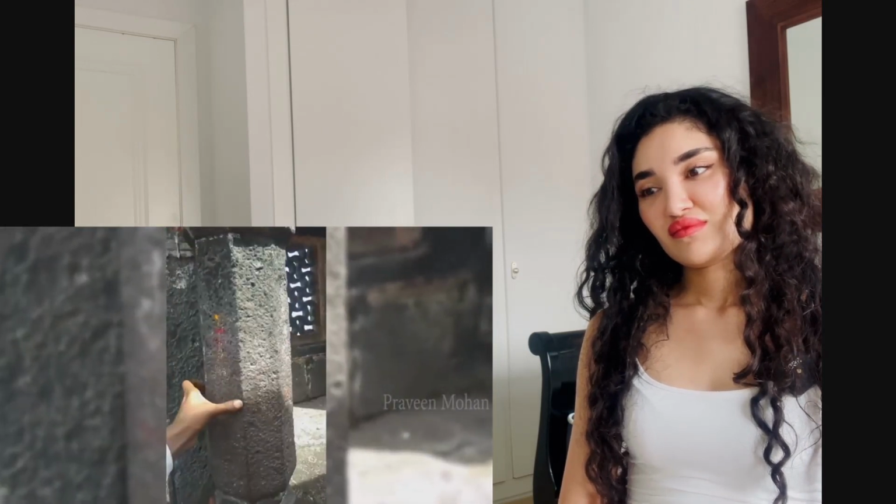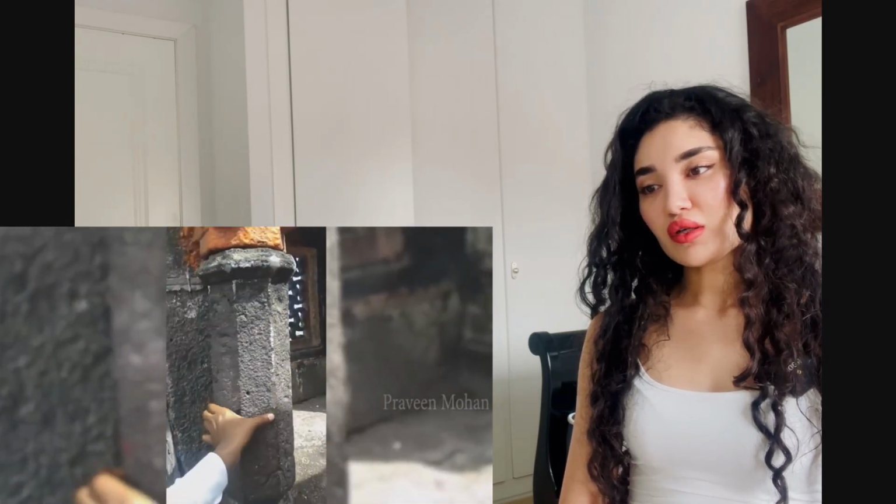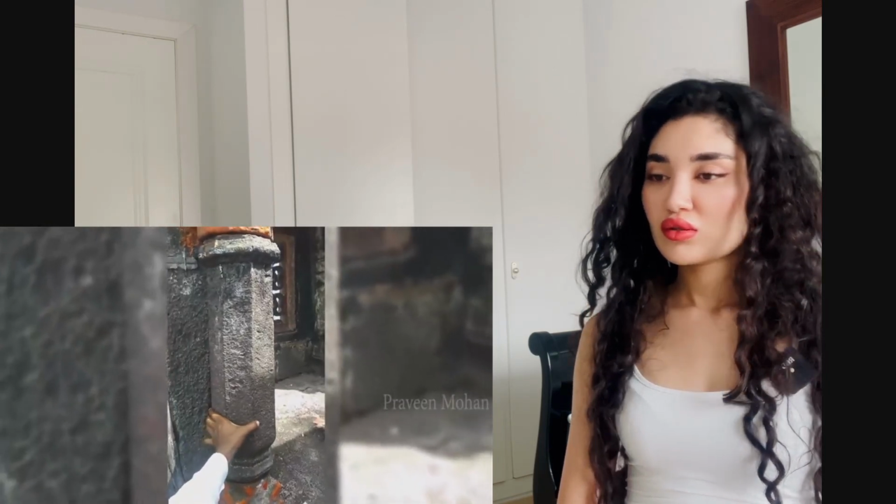Hey guys, ancient temples in India have moving parts. You may not believe me. Watch this. Moving part, oh my god. Yes, this is a column made of stone in a temple in India.